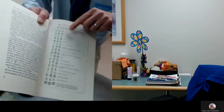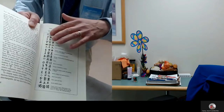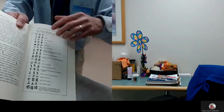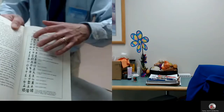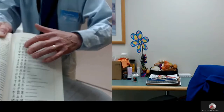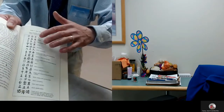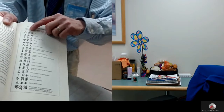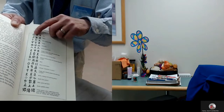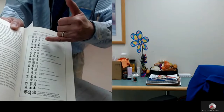For example, the first one is the sun. Initially it was a round circle with a dot in the center, and that's how the writing evolved. That represents the sun, and gradually the form became more square-like, with a cross in the center instead of a dot. So that means the sun. Right now the Chinese writing for the sun is very similar to the ancient one, except the style is a little different. Let's look at the second one, the moon.